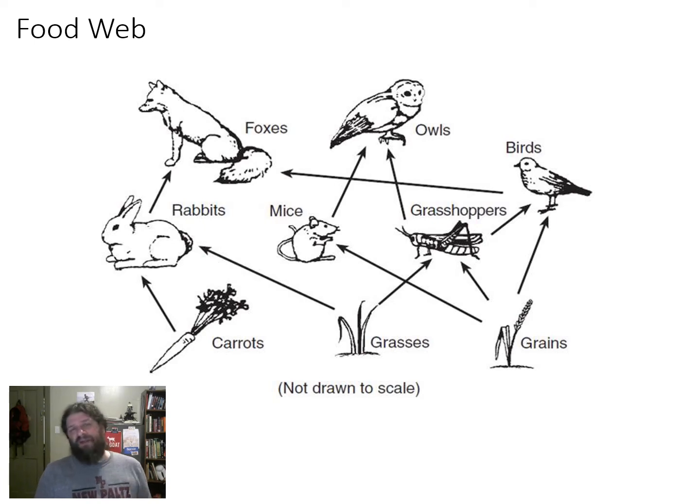I'm confident you see how limited a food chain is when we're talking about the passage of energy through an ecosystem. And a food web is certainly much more complete. Even this food web, though it's very nice, is missing some arrows. I know that foxes don't only eat rabbits, they eat mice as well, so that should be included in there.